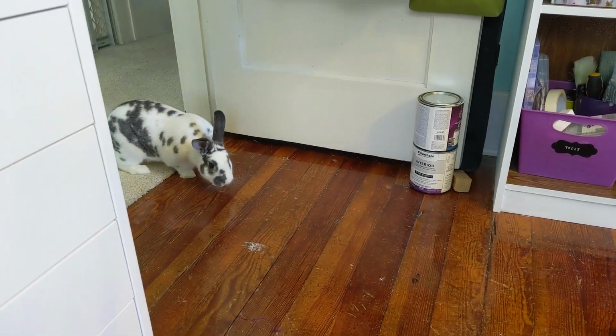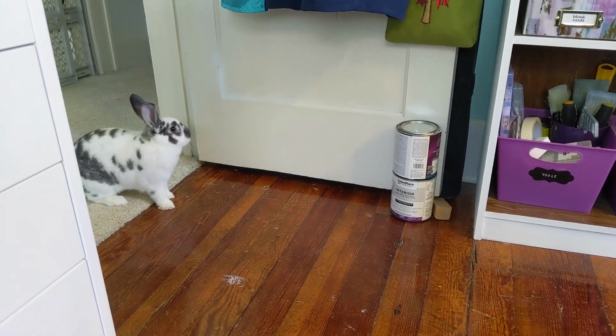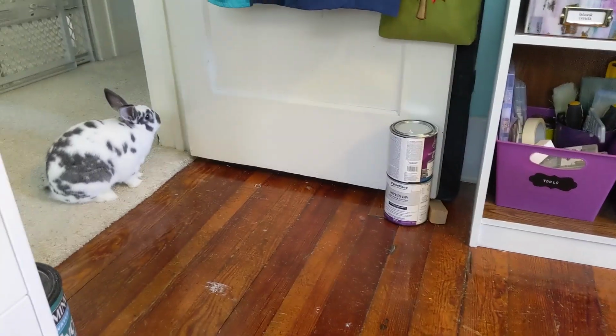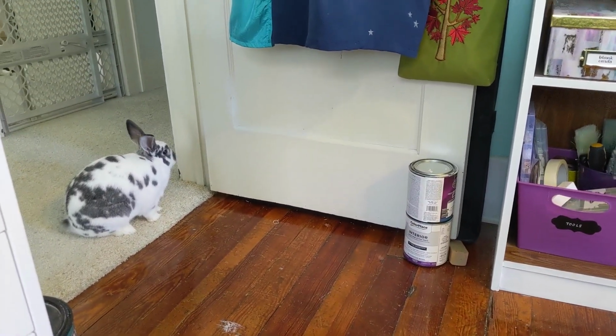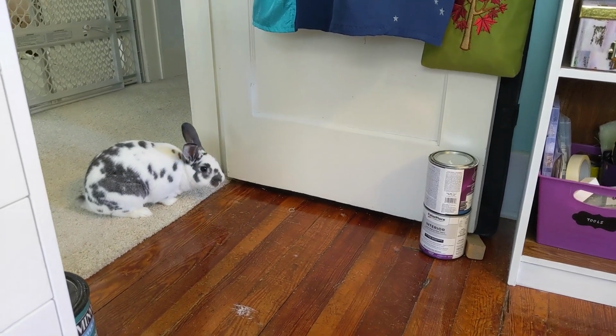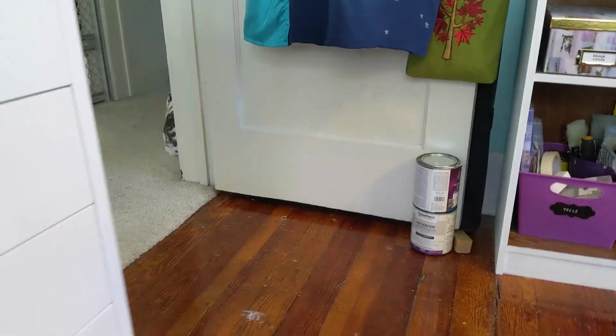Oh look, it's a bunny. That's my bunny rabbit. He came to see us. His name's Comet. He's named Comet because he was rescued around Christmas time with a bunch of other bunnies, and they're all named after Santa's reindeer. So this is Comet. Oh, it's so funny having a rabbit.